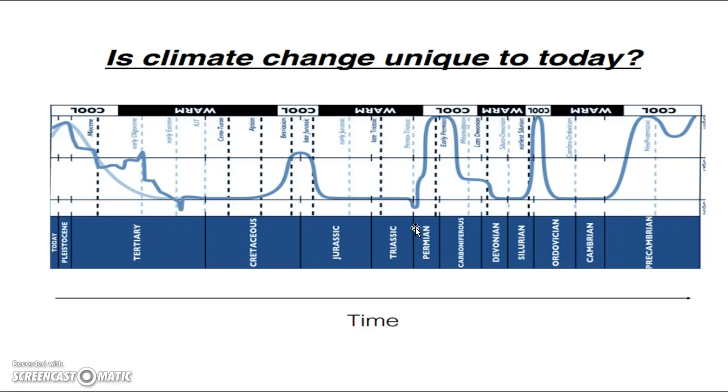Now, what about climate change? Is it unique to today? As I observed in an earlier lecture, it is not unique. The climate has always been changing because the interacting systems are dynamic and always have been. This is a chart that goes back to the Precambrian period. It's at least 550 million years before the present.